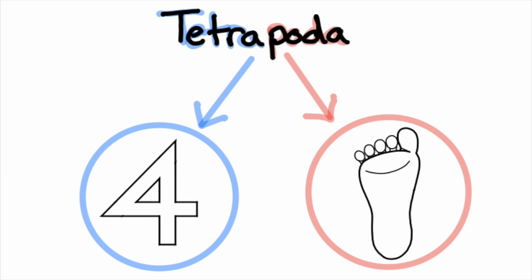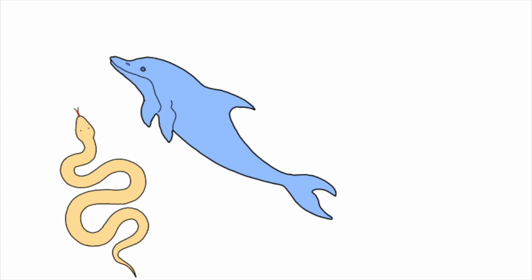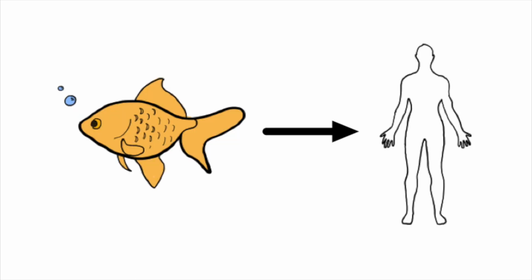This means tetrapoda includes species that don't have the 4-footed characteristics of their encompassing name, including snakes and cetaceans, due to their subsequent secondary loss, as well as the bipeds, which have evolved to walk on just 2 of their limbs. The transition of locomotion from swimming to walking is thought to have occurred just once throughout history.